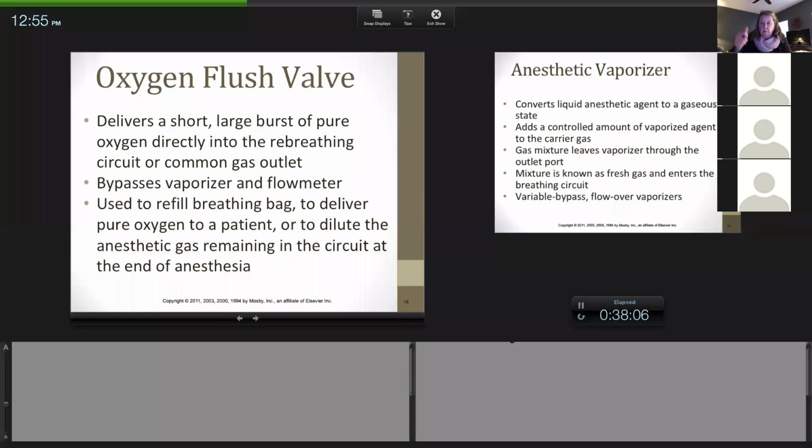So I don't use flush valves with non-rebreathing systems or very small patients. And instead of holding it, I do short little bursts, and you'll see your bag. A lot of people use the flush valve to fill the bag. Remember I told you guys there's only a couple of times I would use it during a procedure. Well, if I was doing CPR and I had to fill the bag quickly, or I was waking up the patient at the end of a procedure and I wanted to dilute out my anesthetic to wake them up. Because you'll fill your bag with oxygen and you dilute your anesthetic.